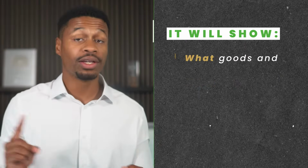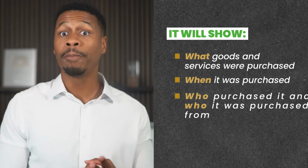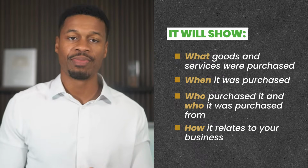It will show what goods and services were purchased, when it was purchased, who purchased it and who it was purchased from, and most importantly, how it relates to your business. These are details that cannot be found on an income statement or on your bank statement. But the IRS may need this information to verify that your tax write-offs are valid. So whether you're writing off advertising expenses or a car you just purchased, make sure you keep up with your receipts.